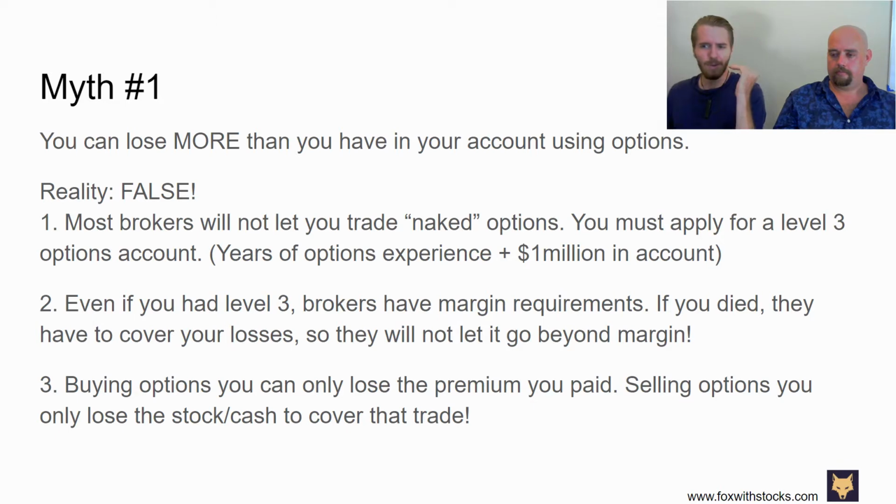And even if you have that level 3, brokers have these margin requirements, and they're very strict about it because they don't want to lose money, right? Especially, heaven forbid, if you died, then they have to cover all of those losses. So it's a serious problem for them, and they're taking it very seriously.